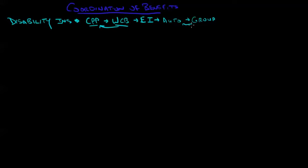Or we would look to your WCB. We'd say, oh, okay, you're getting WCB, don't need to worry about that. EI actually considers group to be first payor, so it's not a perfect picture this way, but generally group is looking to the other benefits. Just EI considers group to be first payor, and then you would have your individual disability benefits, which are generally the last payor.